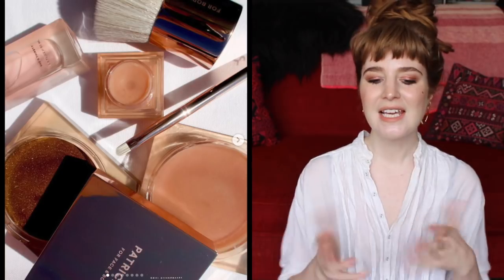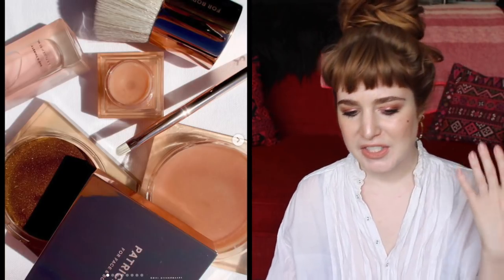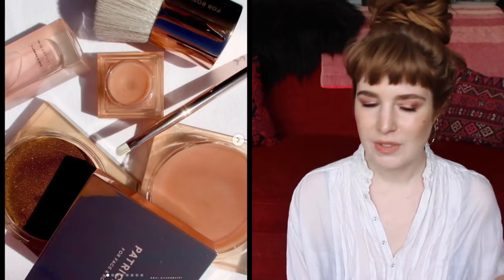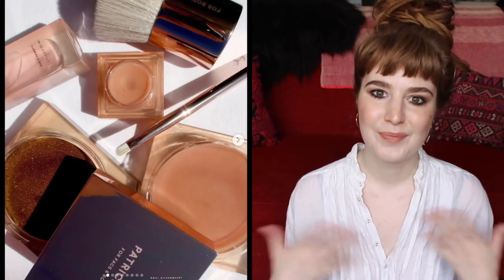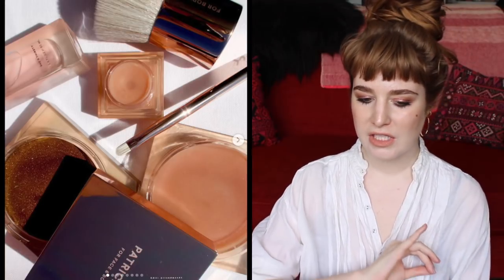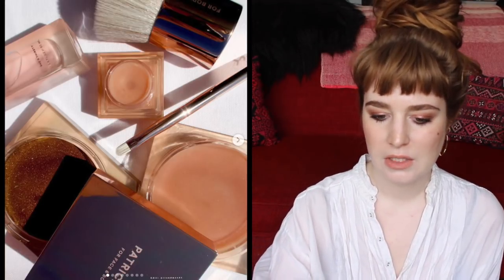And again, even though it's being presented as something really luxurious and enhancing, a glowy, dewy spray for the face feels like a more utilitarian product to me rather than an exciting product. And so it's not the kind of thing that I would buy if I already had something that would serve.